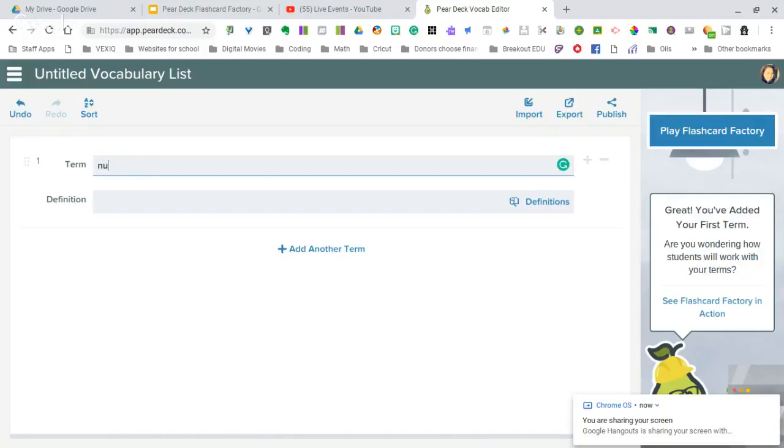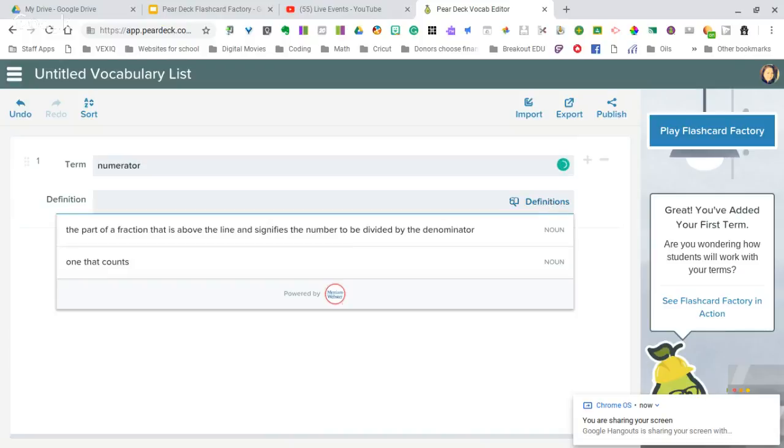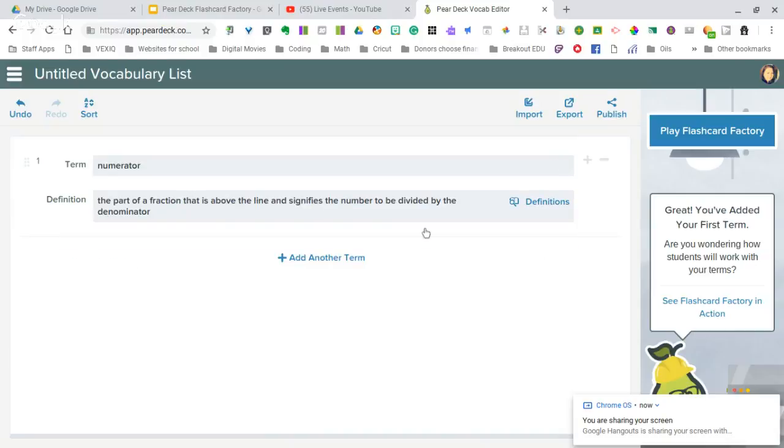You put your word in. We're talking about fractions right now. So I'm going to put the numerator in. Now, normally I could type a whole definition, or I could just ask Webster's Dictionary, what's the definition of numerator? And then I can look at it and I can see here the part of the fraction that is above the line and signifies the number to be divided by the decimal, or the denominator. That's what I like. Boom, I'm done.